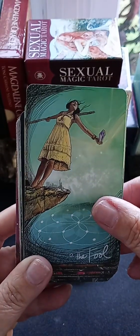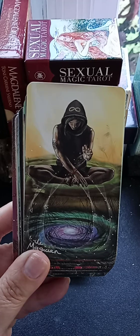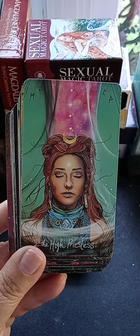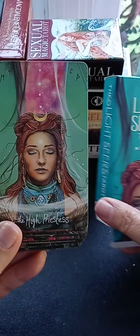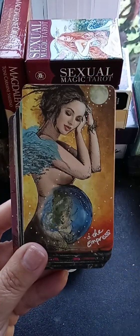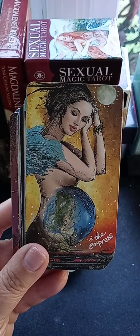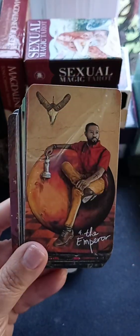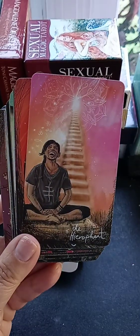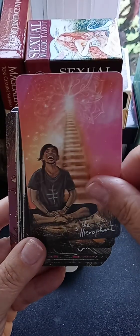The Fool. The Magician. The High Priestess. She's also on the front of the deck. The Empress. One of my favorite depictions of the Empress. The Emperor. The Hierophant. I never really saw his expression.